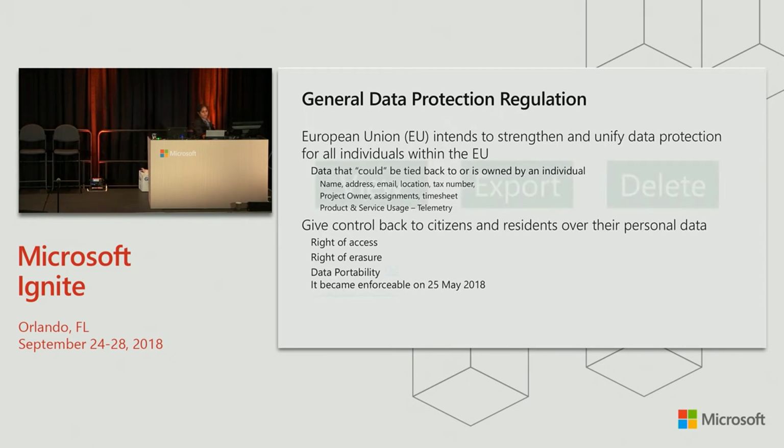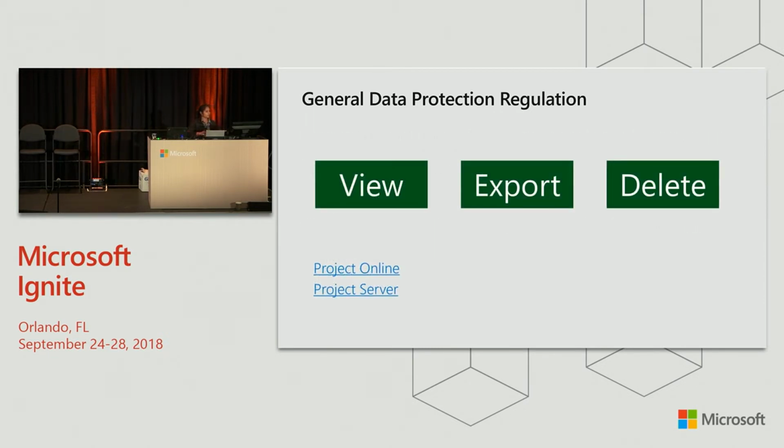You can get more details about how this has been implemented or how this can work with Project Online as well as Project Server with the links. The deck will be shared and the links are available online.